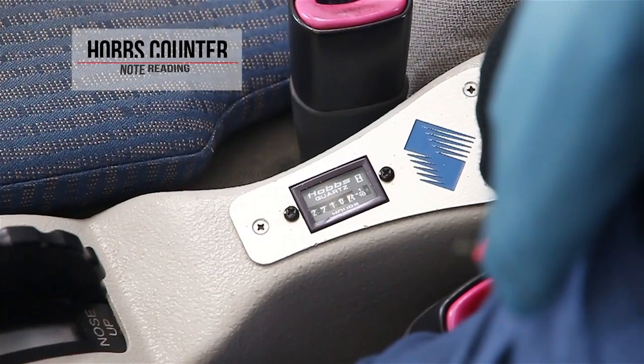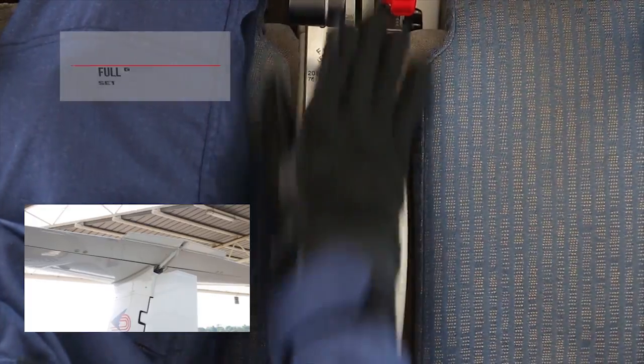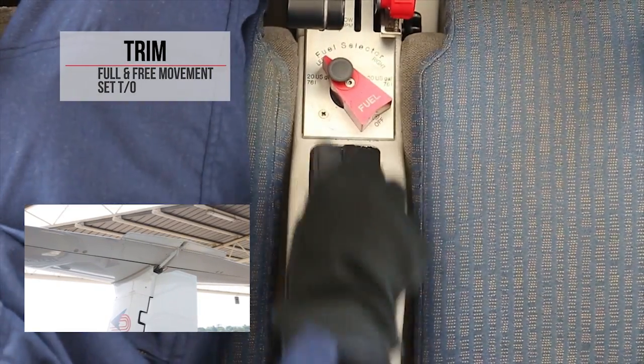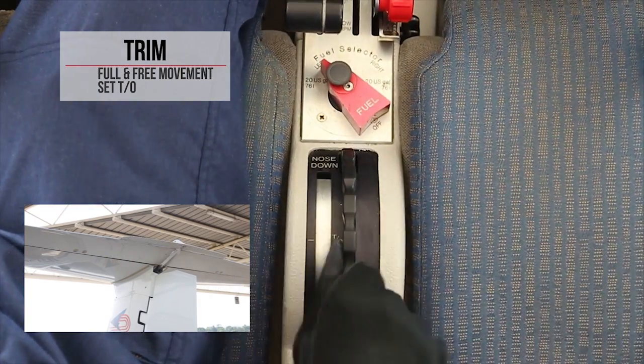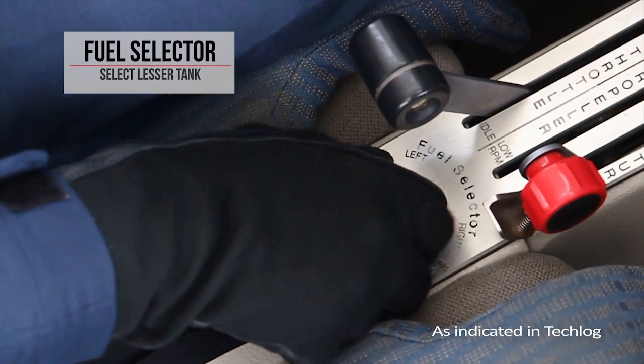Note the hobbs counter reading. This reading registers the number of hours that the aircraft engine has been in service and is used to determine your flying hours at the end of the flight. Ensure that the elevator trim can be moved fully forward and backward, and set it to take-off position. Select fuel selector to the lesser tank.